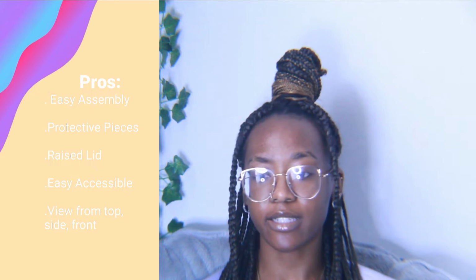It is easily accessible, and I like that you can see in through the front, the back, the sides, as well as the top, which is really nice. It also has the protective pieces like I mentioned to help protect your flooring and just to make sure that there's no marks getting onto it or running into your floor.